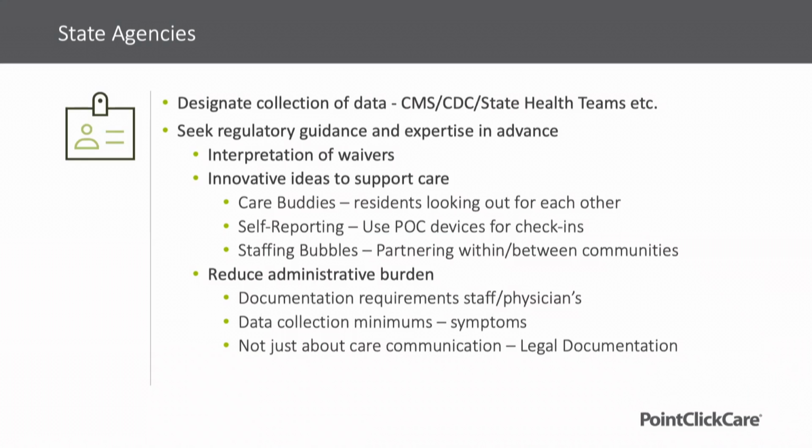So a couple of things that came up from clients that we engaged with: one had set up care buddies. So they had cognitively alert residents looking out for residents that were less alert, checking in on them, making sure that they were okay. Self-reporting: they had residents, again cognitively alert, that got set up on their POC devices so they could actually do their own screening on a daily basis. And staff knew then that they were okay and coping.